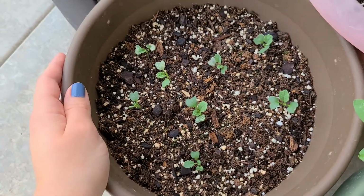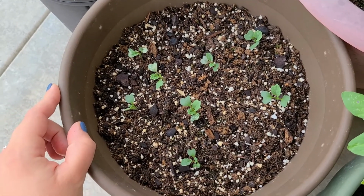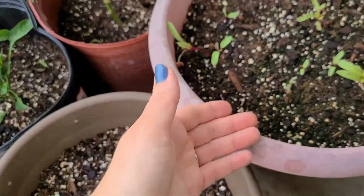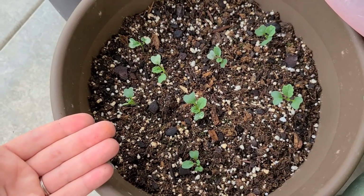I also took another empty container and started some kale. I should have started this probably a month earlier so that it would be ready by the time my romaine had bolted. So right now I'm in between. I don't really have any lettuce. My romaine is done, but my kale isn't yet big enough to start harvesting.